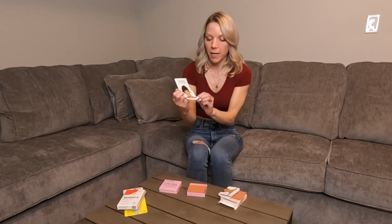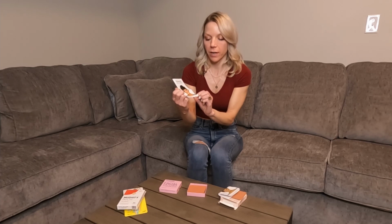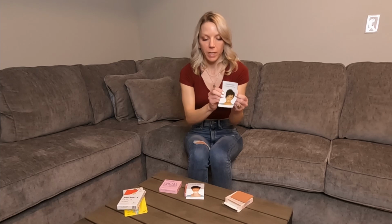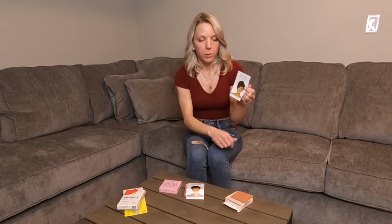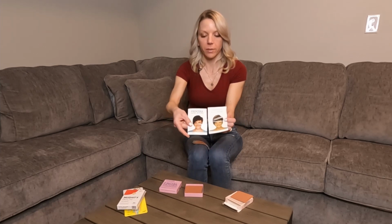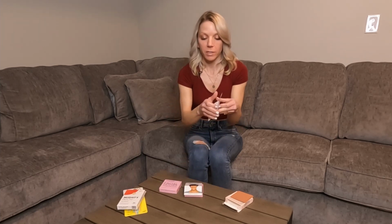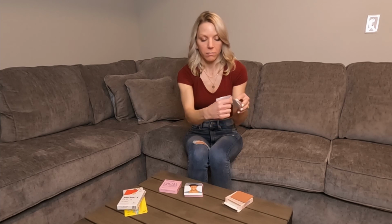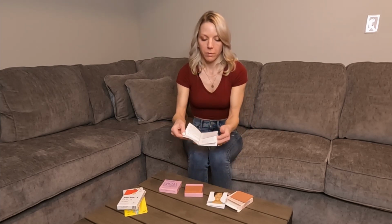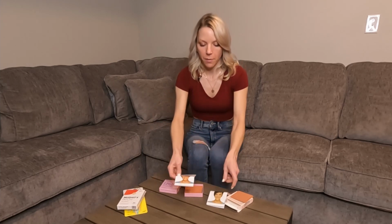It says Frownies facial patches, Kat Wright, CEO of Frownies, age 57. In the Temu ones, it has the same woman, but it doesn't say who she is or her age, and the color is a bit different. The instructions are pretty much the same. They're actually just shorter than the real ones. Real ones are more in-depth.